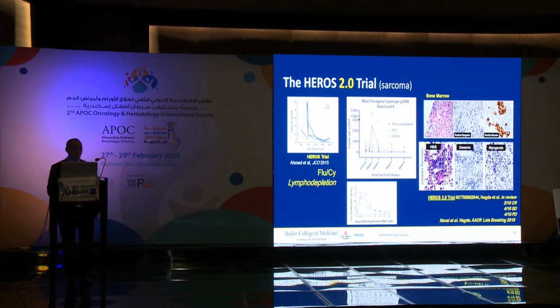Interestingly, this trial was very promising, with one patient with rhabdomyosarcoma going from a disease load shown on the top row to complete remission and recovery of the bone marrow in the bottom row. This trial in total had 10 patients so far that were analyzed. We're still accruing. We've accrued a couple of patients more.